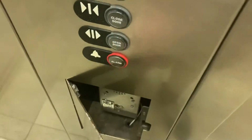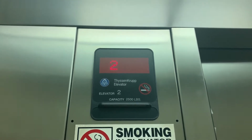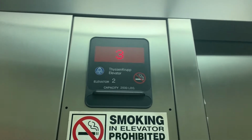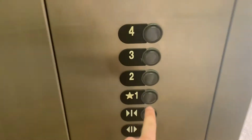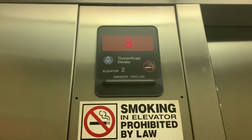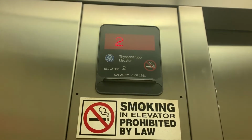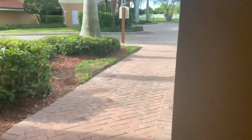I wonder if building 2 will have a Dover Impulse like building 3 did. Weird buzz. Sorry. Okay. Here's my bike. Now I'll go to building 2.